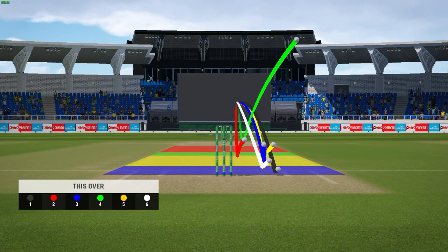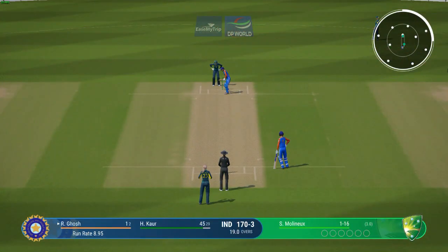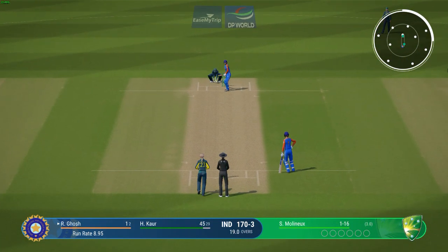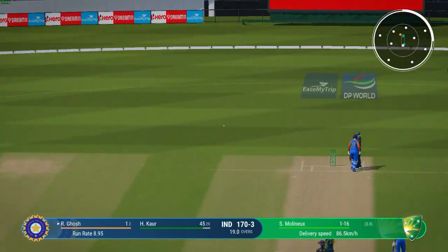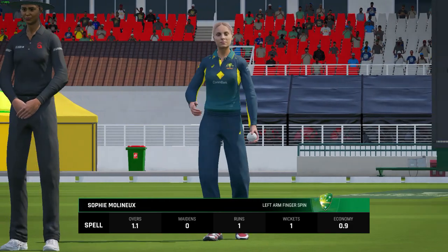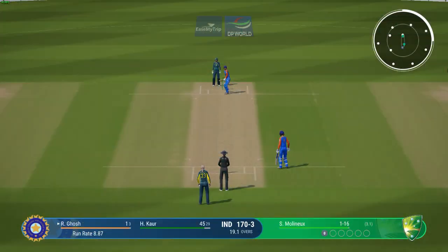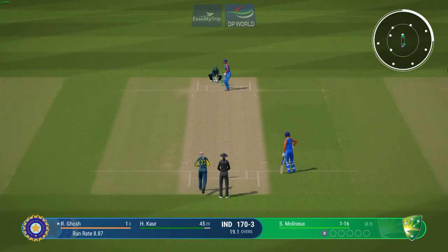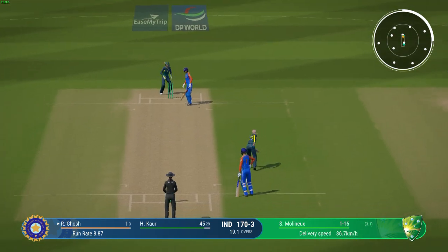There was some wonderful stroke play on offer for the fans here. Bowlers just weren't tight enough. Final over in this innings. Thick edge. Flex that one, simple as you like inside the ring.